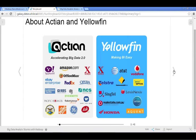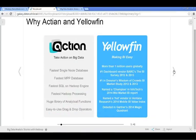So why Actian and Yellowfin? Actian have the fastest technology for big data analytics, which includes the fastest single node and multi-node databases, which are 50 to 100 times faster than traditional systems, the fastest SQL and Hadoop engine, which is 10 to 30 times faster than Cloudera Impala, and the fastest Hadoop processing engine, which is 10 to 50 times faster than MapReduce. And it also includes a huge library of analytical functions. And as you'll see today, it makes Hadoop easy to use with user-friendly drag-and-drop operators.